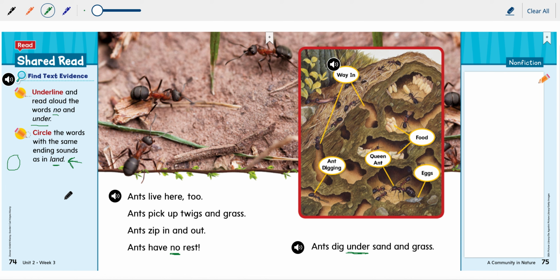Alright, how'd you do? Do you think you found it? Let's check. It's definitely on the second page, I think. Ants dig under sand and grass. Ah, sand, it has the and sound. So, let's make sure we circle it. And that and is actually part of the ending sound. A-N-D, and then A-N-D, and. I was just pointing out the and, because 1, we're familiar with it, and 2, it was a hint that was definitely going to be in that word. And it is.